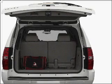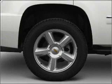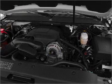GPS navigation will guide you to your destination. Stand out from the crowd with premium wheels. Brake safely with the anti-lock braking system. Enjoy the comfort of dual temperature controls.